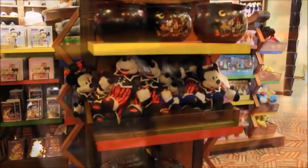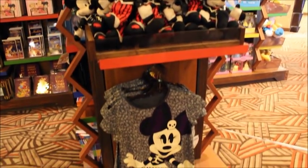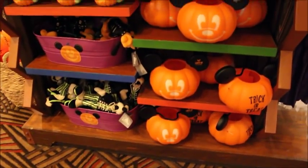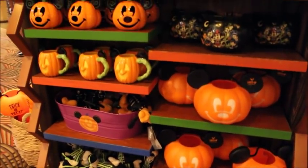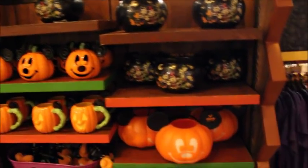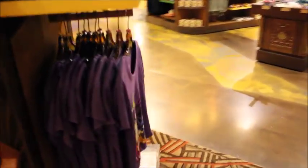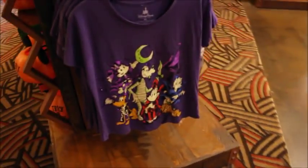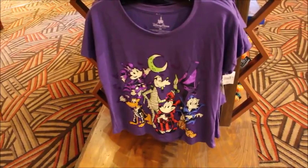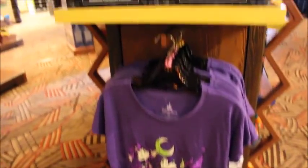And then you brought your Halloween merch. I like that they sell it at the resorts as well. So if you see something at the park, but maybe don't want to purchase it and carry it around with you while you're at the park, or if you're a local and can't get into the parks, or you don't want to because at this time of the year, the holiday season tends to get a little busier, you can come to the resort and get your merch.